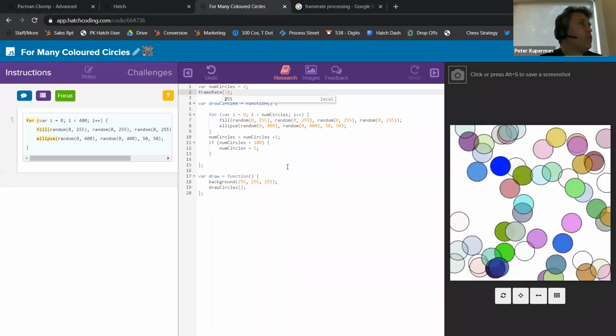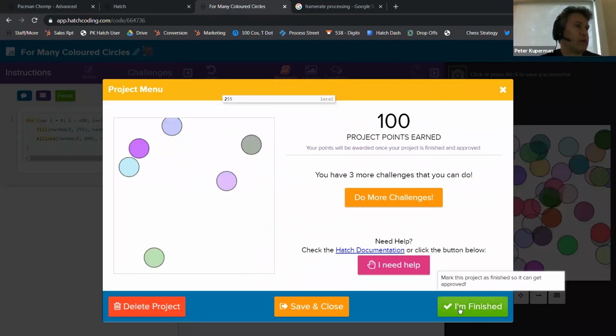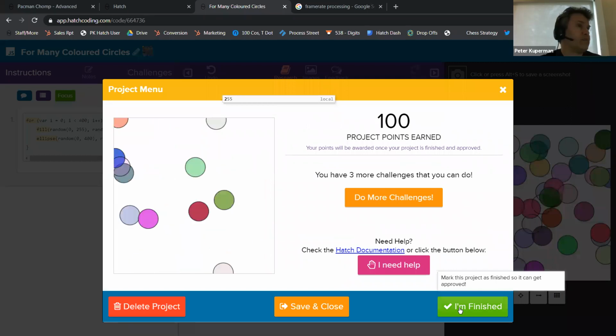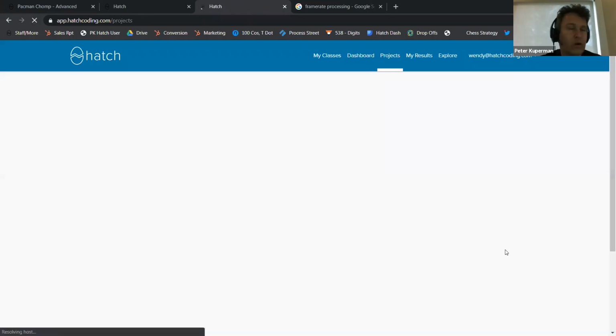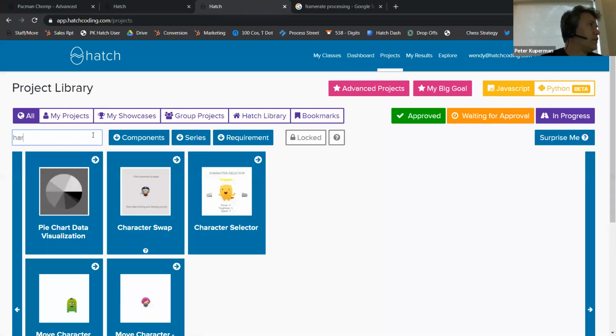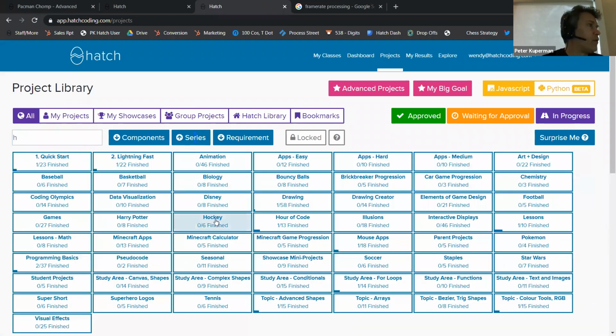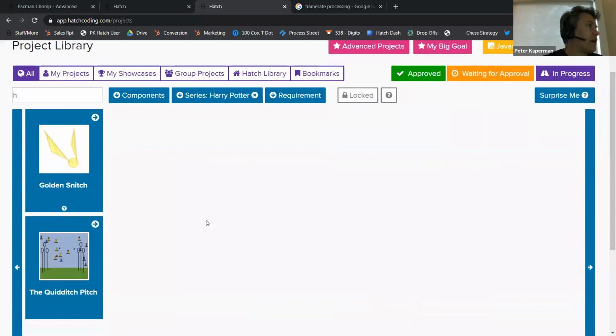So I think what I'm going to do now is say I'm finished with this project and go back to the project library. There's a question for a Harry Potter project. Does anybody have any specific Harry Potter project that they want to do? If not, I'll just pick one. I can do Golden Snitch or Quidditch project. Why is there only that 6? And this is 2. This is Draw the Golden Snitch.